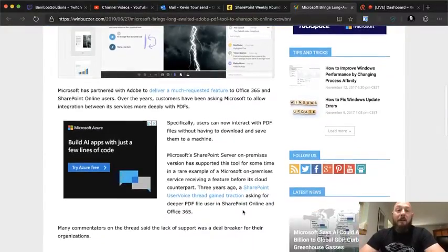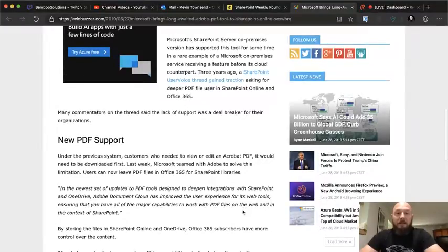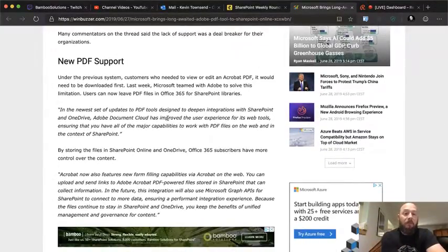Specifically, users can now interact with PDF files without having to download and save them to a machine. The Microsoft SharePoint Server on-premises version has supported this tool for some time, in a rare example of a Microsoft on-prem service receiving a feature before its cloud counterpart. Three years ago, a SharePoint UserVoice thread gained traction asking for deeper PDF file use in SharePoint Online. Okay. Many commentators on the thread said the lack of support was a deal breaker for the organization. So, the new PDF support.